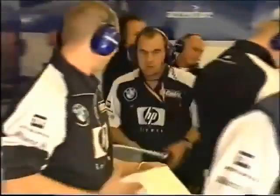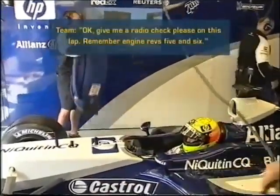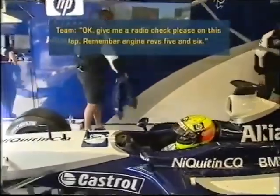As the session starts, Williams performs systems checks, as well as making sure that Ralf Schumacher and his engineer Gordon Day can hear each other. Okay, give me a radio check please on this lap, and remember lambda ramp 5 and 6.